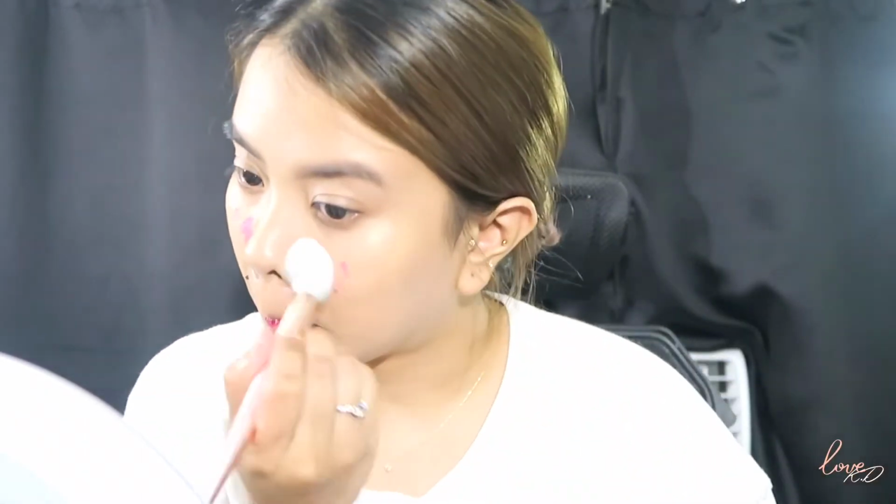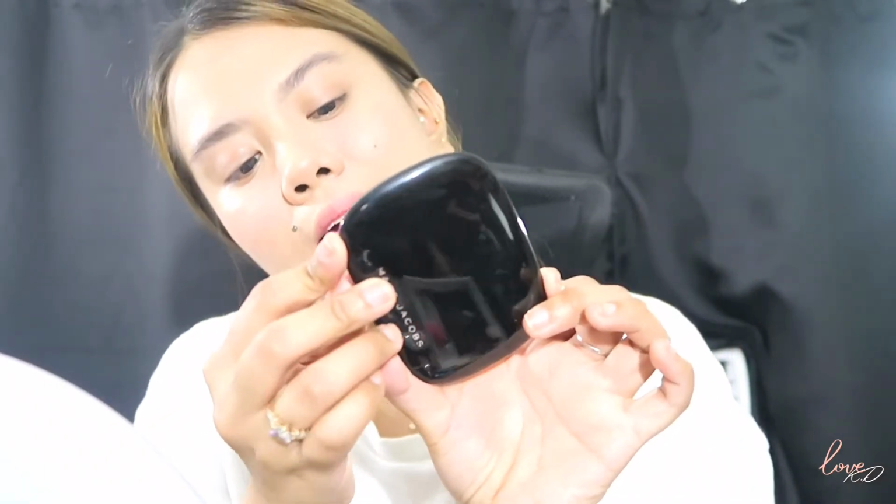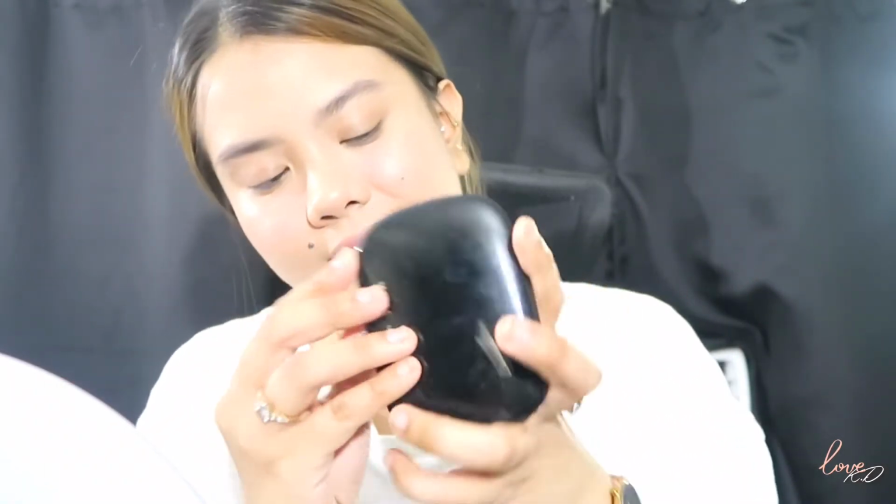I love this kasi hindi siya nagsiset agad. Gamitan lang natin siya. Okay, and then another blush, ipapatong natin to para mas long-lasting. This is the Marc Jacobs in the shade Kink and Kisses. This is their Air Blush. Ayan.